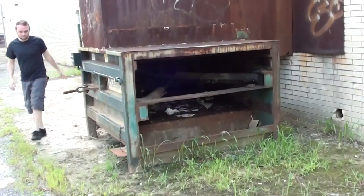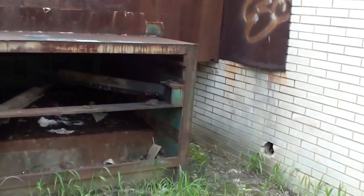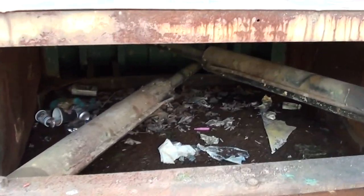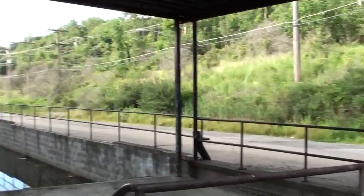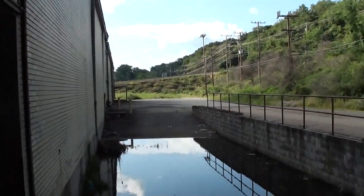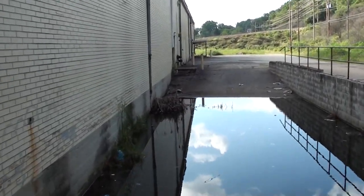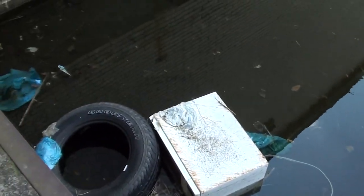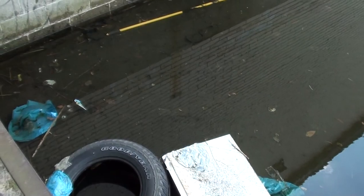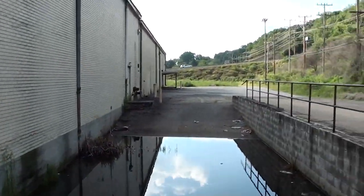Ow. There's a tampon in there. That's gross. Busch beer. I don't know what's grosser, the tampon or that beer. It's all muddy back here. Wow, look at the swimming pool here. The loading dock. It's like a foot deep. Sun must not hit it. Oh yeah, look at it. It's just been a swamp for ages. The old microwave. Tire. Oh yeah.